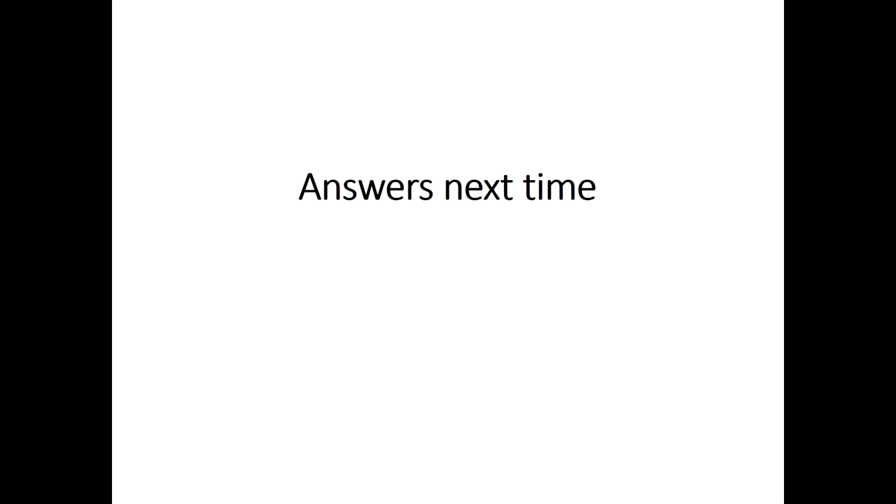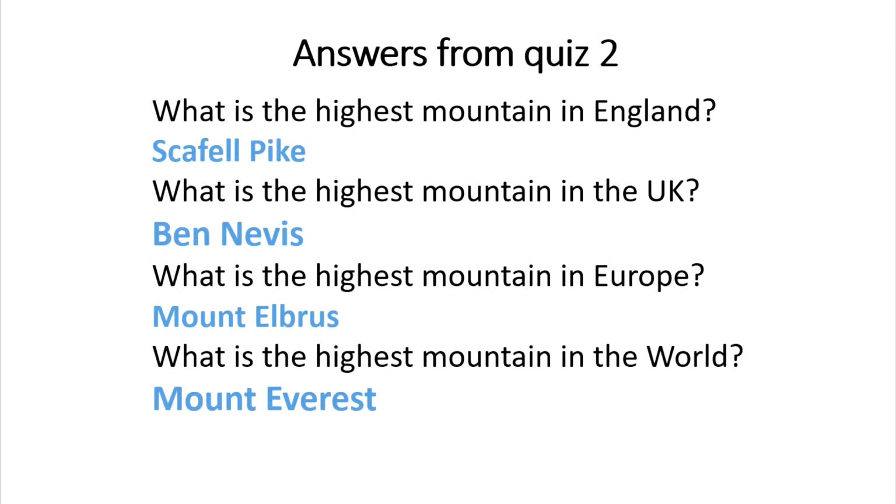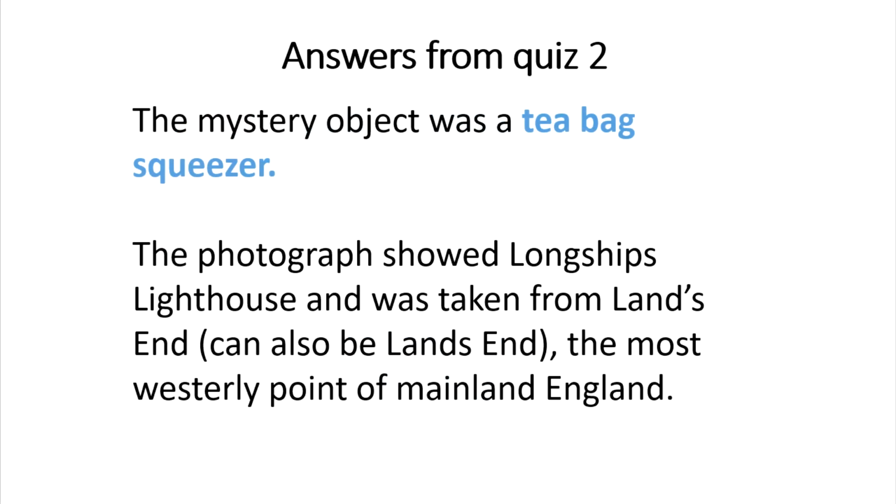Answers next time. Answers from Quiz 2. What is the highest mountain in England? Scafell Pike. What is the highest mountain in the UK? Ben Nevis. What is the highest mountain in Europe? Mount Elbrus. What is the highest mountain in the world? Mount Everest. The mystery object was a tea bag squeezer. The photograph showed Longships Lighthouse and was taken from Land's End, the most westerly point of mainland England.